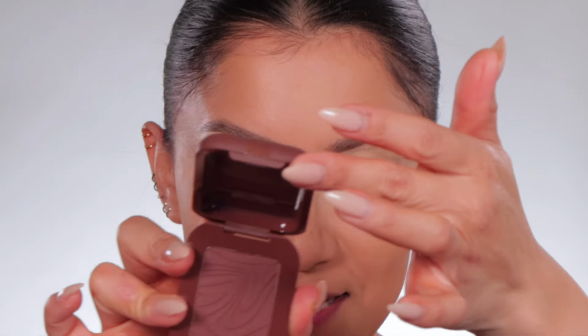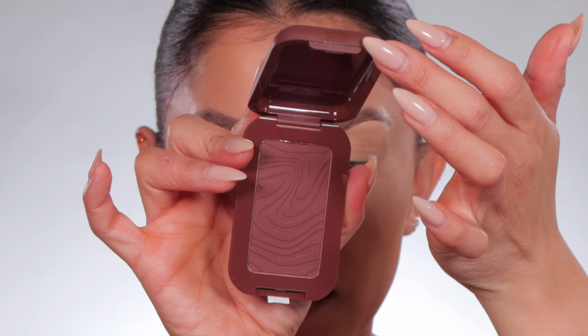Now let's see, how does this work? Let's open it up. Oh, it's like a compact. Oh, okay. This is the shade Butter Than You, the only one that was available. I like this red tone. I like red undertone bronzers. I don't know, I just love them. I love warm tone. Let's swatch.